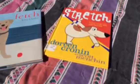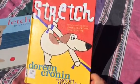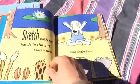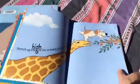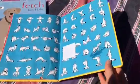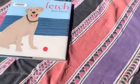Alright, so we didn't quite make it. The little one woke up, so let's carry on. The next book in the bunch of books we're going to bring back to the library is called Stretch. This was a really neat one because it inspires a bunch of different movements. There's stretching with your hands in the air, stretching high, and it goes through a bunch of different ways you can stretch. I really liked this one because I like books that inspire movements that you could play off of. That was Stretch, by Doreen Cronin and Scott Menchin.